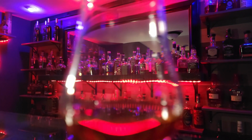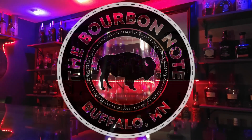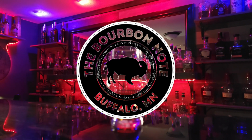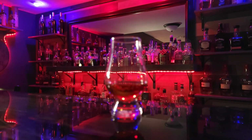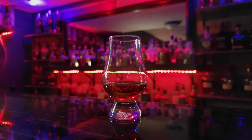I'm Ben. Got some allocated bourbon on the bar. Let's get into it. All right, today I've got an exciting one. It's a sample. This is Old Forester 117 series, the High Angels Share barrels.